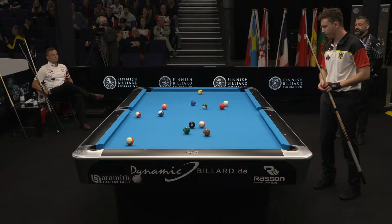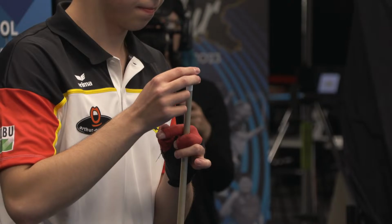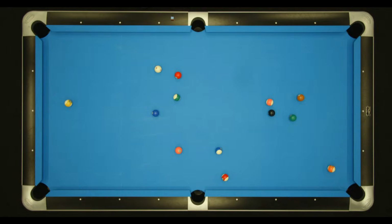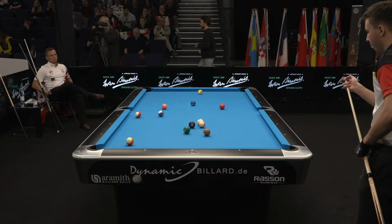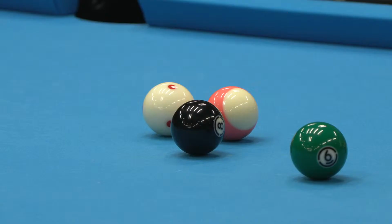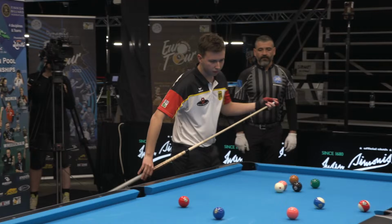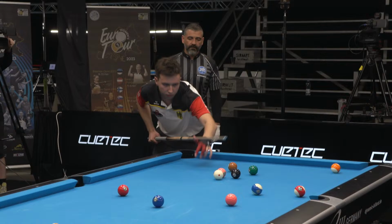I just got to choose the solids or stripes that he prefers or sees the easiest way. Judge that well. I really didn't want to be bumping in to 14 there. Got a couple of stripes to the center pocket here. Choose one of those. The 14 does go to the corner there, where Dennis is leaning over.